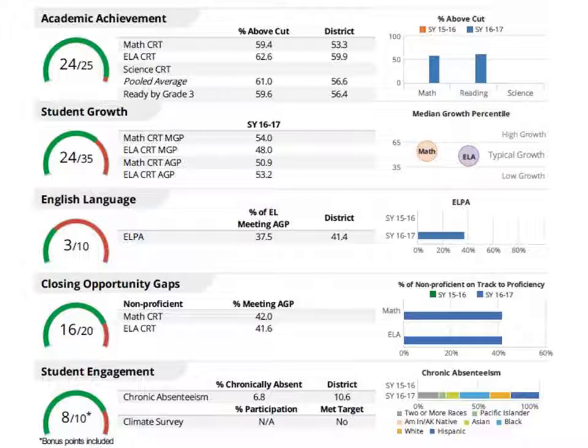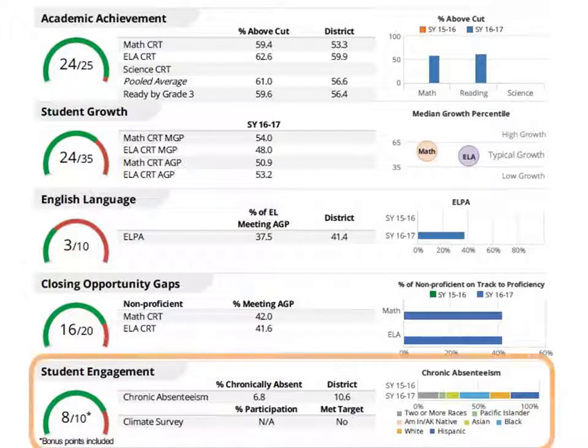Now let's look at their student engagement indicator. At 6.8%, this school has a moderate chronic absenteeism rate that is commendable and lower than the district average of 10.6%. Also, you can see here that this school did not meet the 55% participation rate needed to earn 2 bonus points for the climate survey. In order to receive these 2 points next year, they will have to meet a participation rate of 75%.